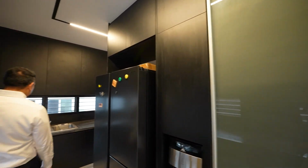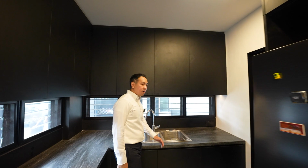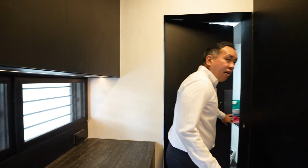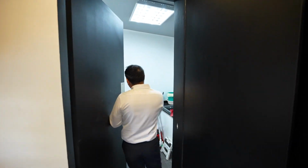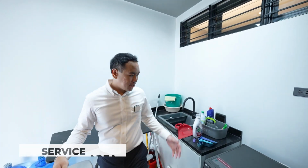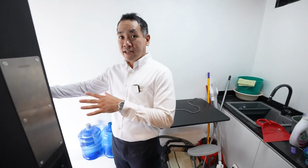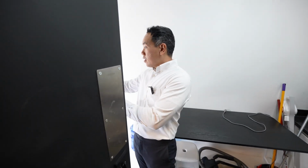For your pantry space, you already have a double sink area here. And you have a swinging door here leading towards an auxiliary space. So you already have a washing machine here, a desk area, another heavy sink, and this gives you access to your parking area.